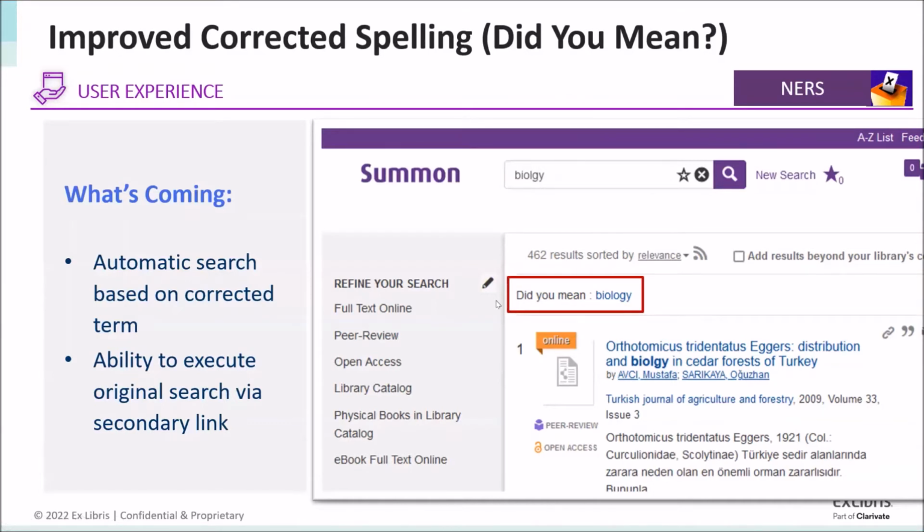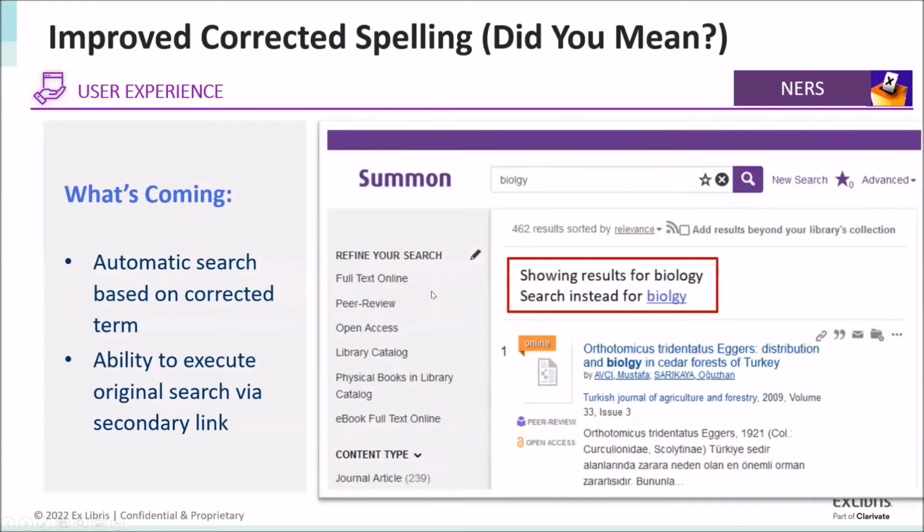For items like this where it's very apparent that it's a misspelling, what we will now do is instead provide results for the corrected term and provide a link that allows you to break out or go back to your original misspelling if that happens to be the case. Because as we all know, particularly in technology, we like to take words and drop letters or make different spellings of them. So sometimes that misspelling is just a new brand name or something that may not have hit the dictionary just yet.